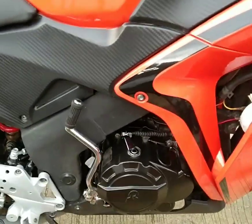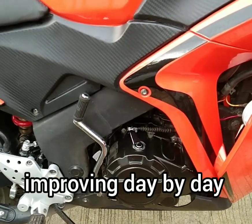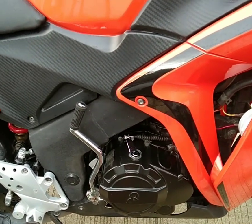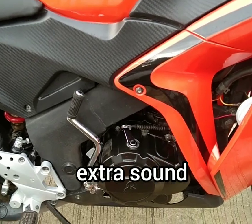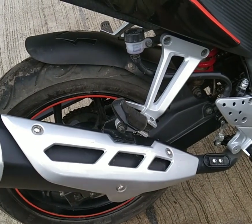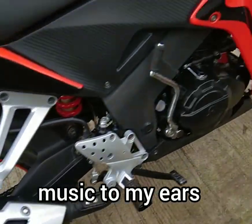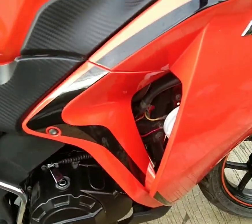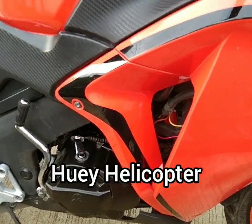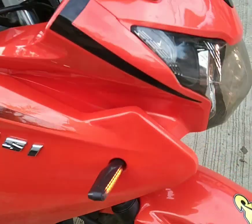And on the 10th month, the sound of the engine is improving day by day. This time it is quite a quiet sound without any extra noise, and it is solid, and as I am always saying, it is music to my ear. And slowly the sound is improving, unlike before when I compared it to something like a Huey helicopter. But today the sound is very nice.